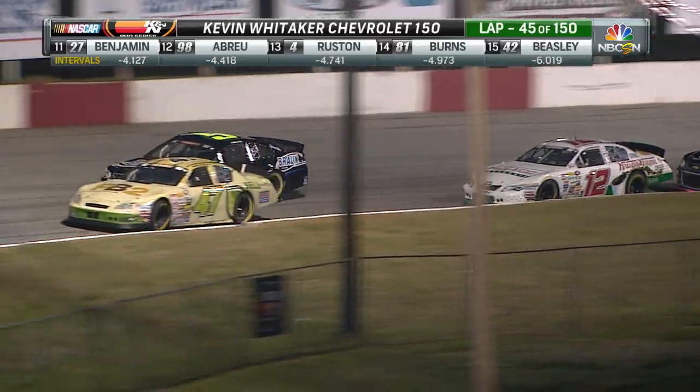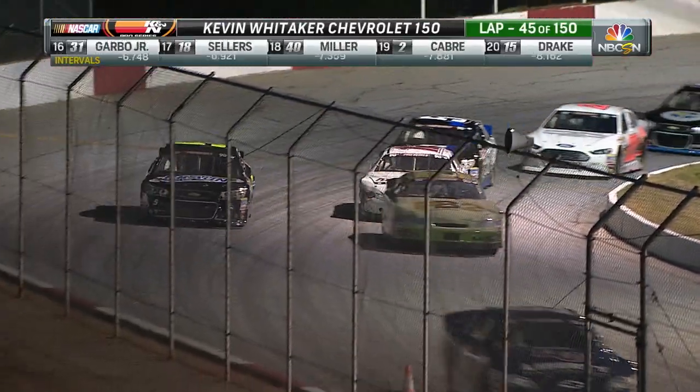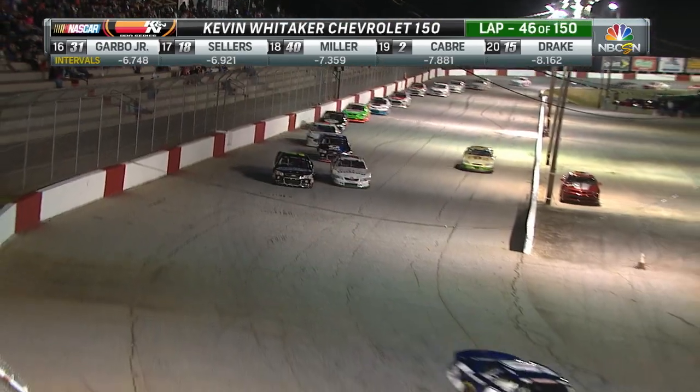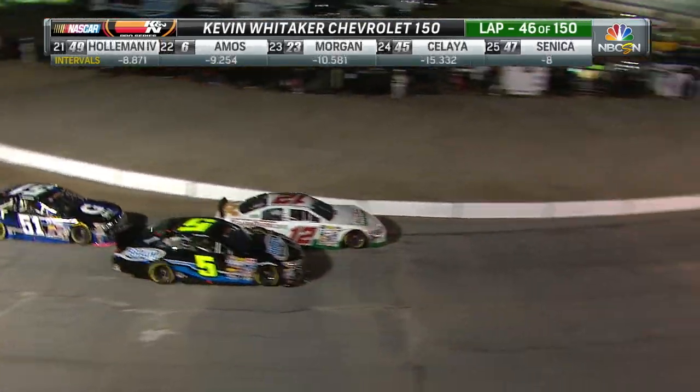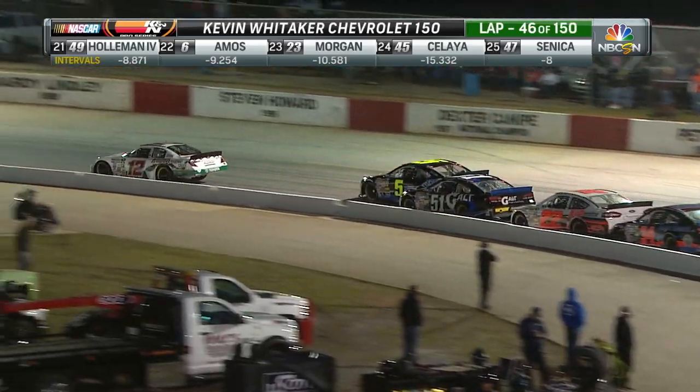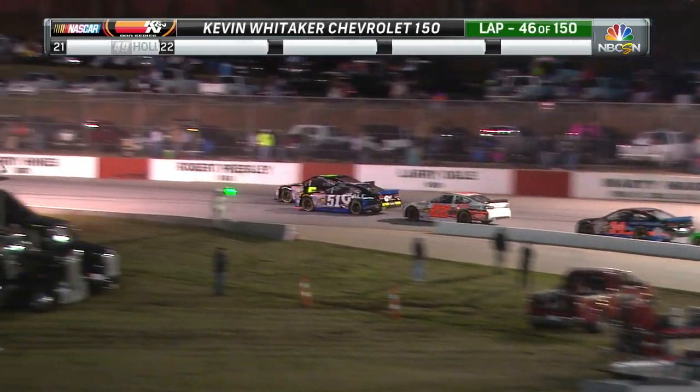They need to be careful here as they catch a lap car. How are you going to work around that lap car? What kind of lane you give up? I think that lap car really slowed down JJ, gives the 12 the opportunity to get underneath him, easily completes the pass. Yeah, and that right there is a young driver. A little contact, they're still racing. They're teammates, man. They're not supposed to be hitting each other.